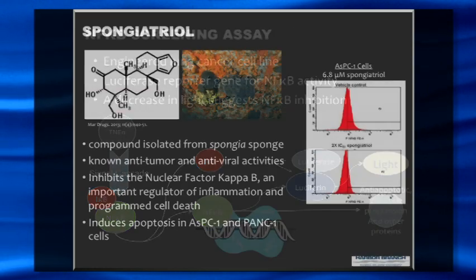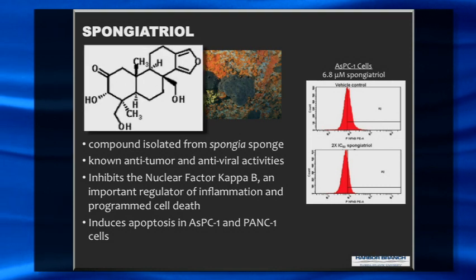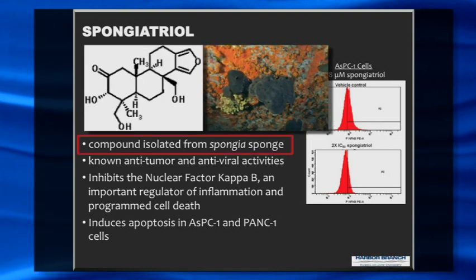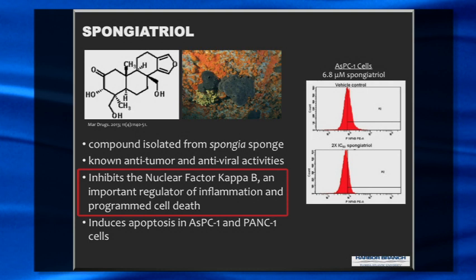And through this assay, we found SPONGIATRIOL. SPONGIATRIOL has this structure. It comes from the sponge. It has known anti-tumor and antiviral activities, but inhibition of NFKB is a novel activity for this.